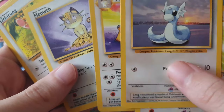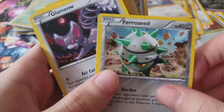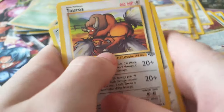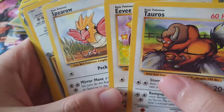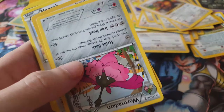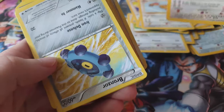Oh, some of these old cards. Just put all the fossil stuff over there, the original. I'm sorry, I keep hitting the camera. Oh, dude, that Tauros. Just memories, man. That Eevee's so cute. Another Spearow. Got Farfetch'd. Some of the cards got Uncommon and Holo. There's the Fearow to go with the Spearow. Oh, Snorlax. That was Holo. That'd be kind of cool.